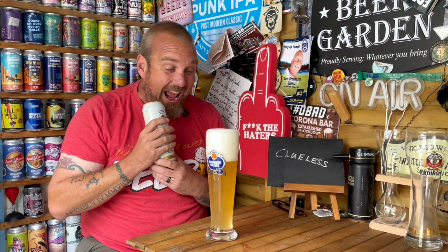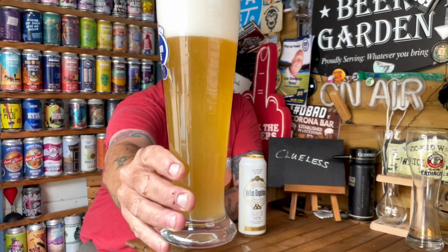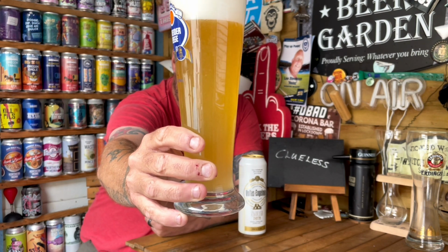Obviously Hefeweizen, all the flavours coming from the yeast, wheat and hops. Let's see if it's any good. As is typical, I've got some left in the glass, I've got some left in the can. That's amazing. As with all Hefeweizens, Weiss beers, lovely big head, fist of foam, carbonation hammering away. Looks decent in the glass. It's not as dark as Franziskaner and Weihenstephaner, but it does look nice, I've got to be honest. And that head is not going anywhere.